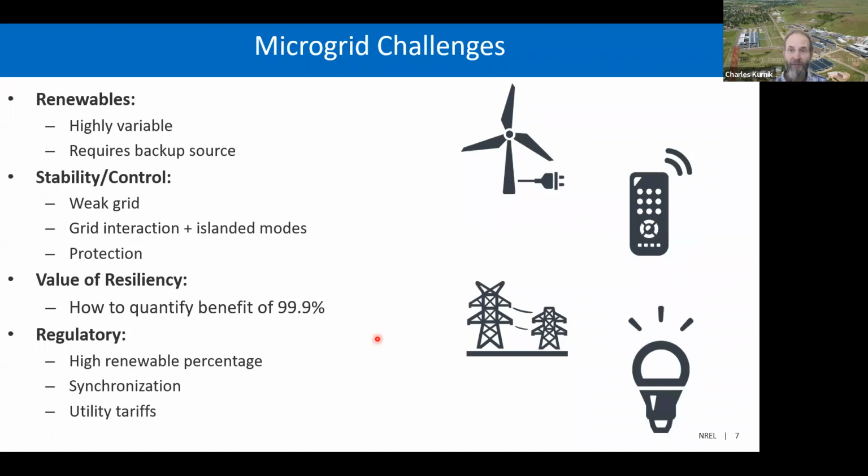Challenges with microgrids. Renewables are highly variable. Frequently, a primary source in a microgrid would be renewables such as solar or wind, and renewables require a backup source. So integrating a lot of renewables can present a challenge. Stability and control: controls are really complex for microgrids. As we saw in our definition, getting this entire entity, all of these sources and loads together, to operate as a single entity can be pretty complex.